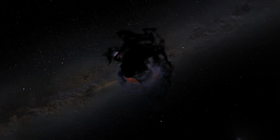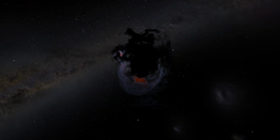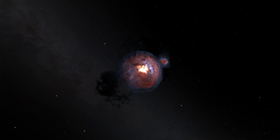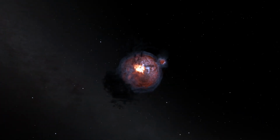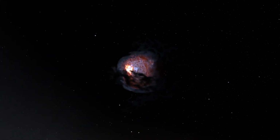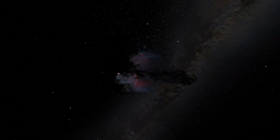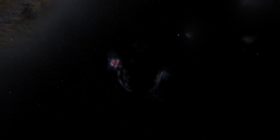It's almost a bubble-shaped cloud. So this is about the direction we see it from. If it were facing the other way, however, we would not see it so well. It would be a dark cloud of gas obstructing all of those newly formed stars that are making it glow.